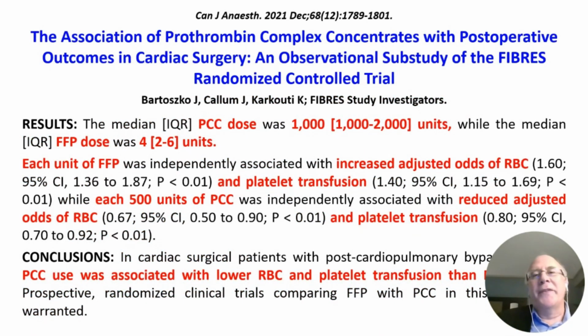That was a sub-study from the Canadian FIBRES study, which primarily compared the efficacy of fibrinogen concentrate to cryoprecipitate. And of course, in this study, some patients continued to bleed after normalizing the fibrinogen level. So they had a problem with thrombin generation. And then there was a choice to give 4-factor PCC or to give fresh frozen plasma.